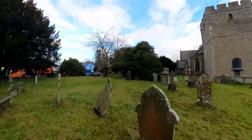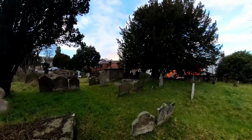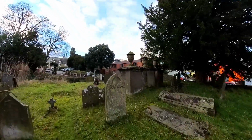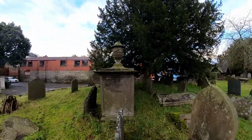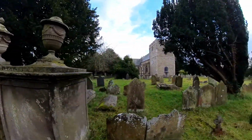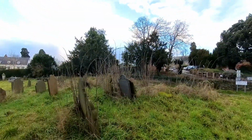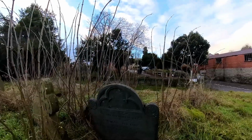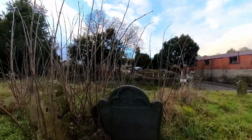So, look at these here, these tomb ones, they do fascinate me. There's these. Yeah, they're all falling off, aren't they? No, there's no writing on them. An old one that looks pretty clear. 1869. Tallest block. 1869.